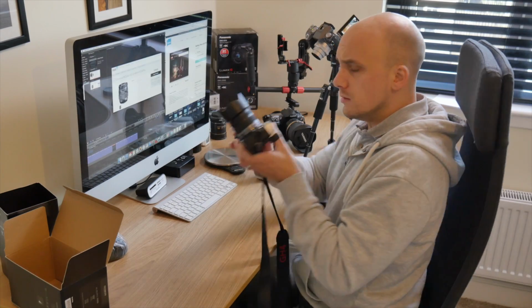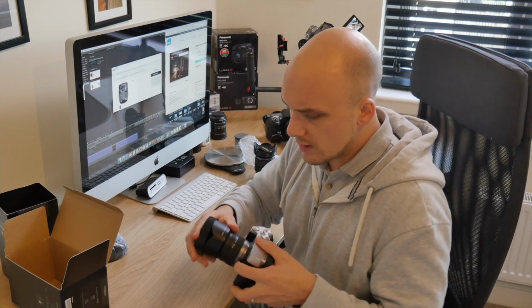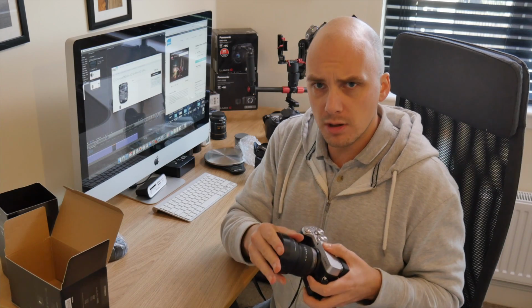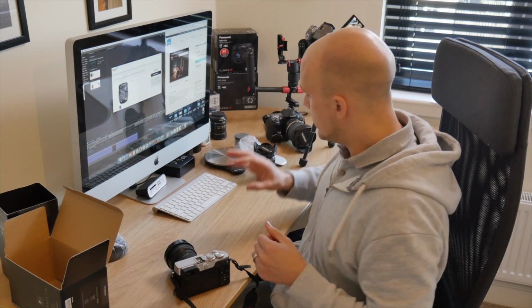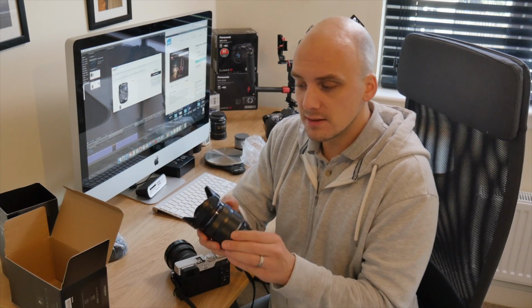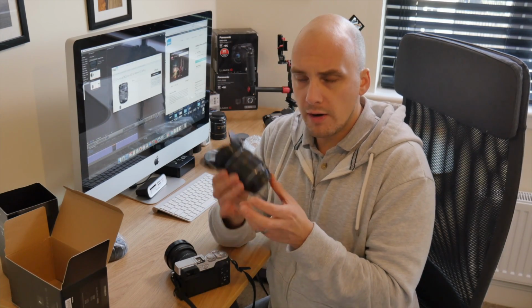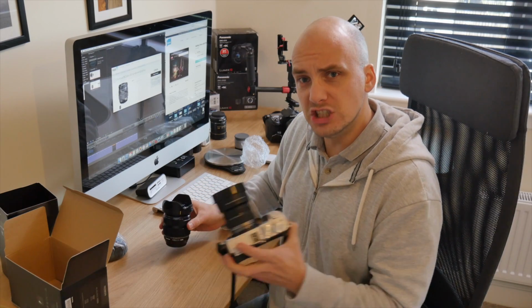But let's go stick it on to what I consider the camera which I'm using pretty much for all my work, the Panasonic GX8. It has in-body image stabilization, so IBIS, so the sensor can move around. So although this lens doesn't have image stabilization, for photo-wise, I can still get a stabilized image by using the Panasonic GX8.